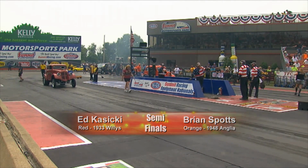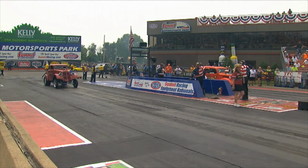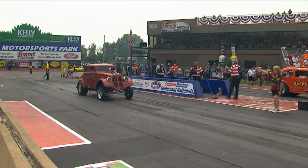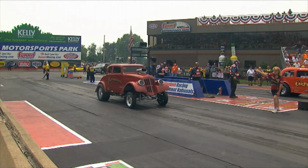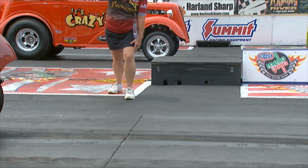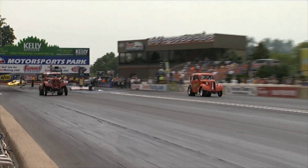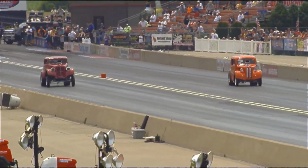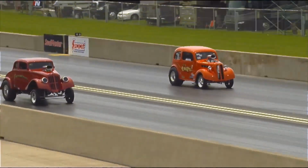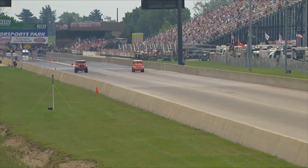Wax to the throttle now. What's the Willys do? Oh, there you go. That's what I love about AA gas supercharged cars. The dry hops up to the starting line there. So Brian Spots, Ned Kazicki. 33 Willys, 48 Anglia. Bumping them in. It's Crazy with the move off that starting line. Make it work top end. It'll be Brian Spots. 5.651 for Brian. Go to the final round.